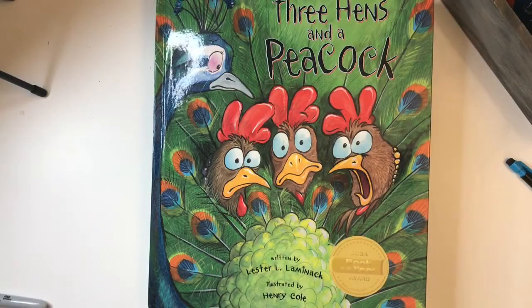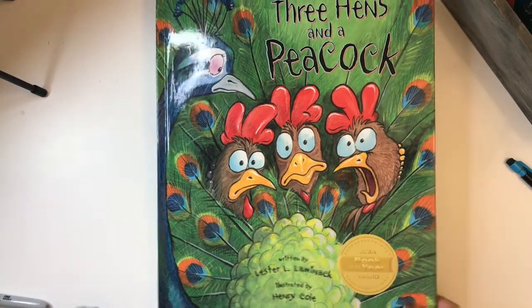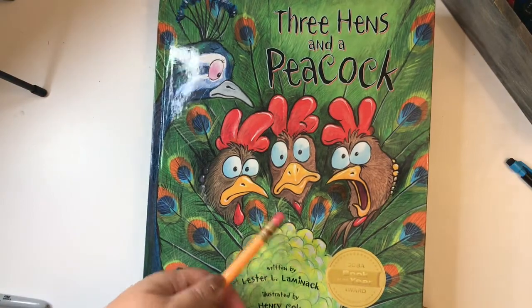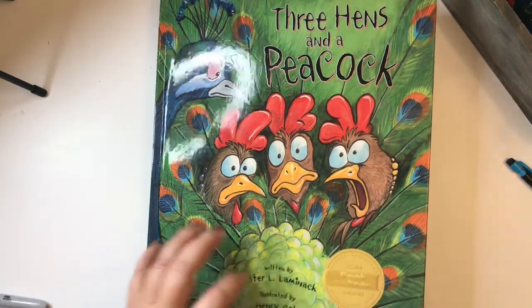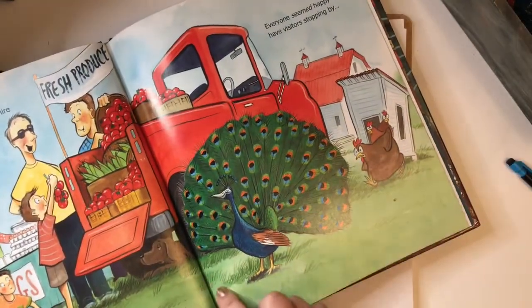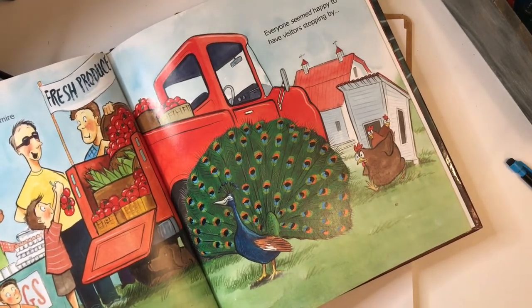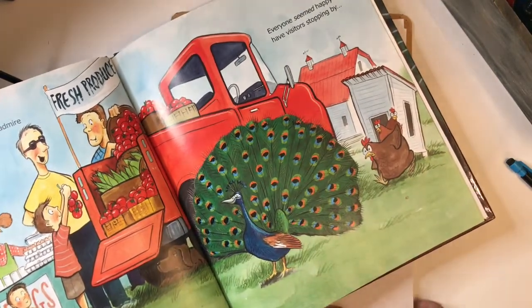All right, you guys, that was a fun book. I love seeing how the chickens and the peacock realize that they're all working together to help sell the eggs and that everybody has an important role. And a peacock can't do what chickens can do, and chickens cannot do what a peacock can do, right? I love that. So we are going to draw the peacock from this story, and we're gonna draw this one right here. He's looking very proud of himself as the people come to see him and buy the produce, and you can see his big tail in the background, okay?